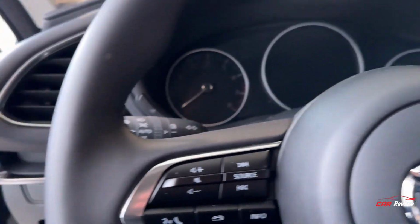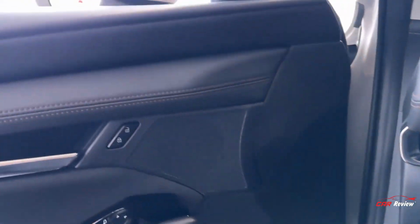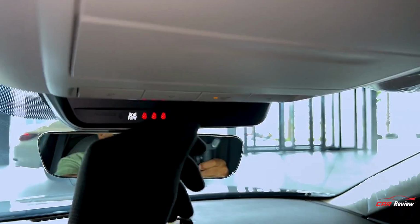I heard some people complain about Mazda trying too hard to be premium, but you know who else tried hard? Every single person who succeeded ever.